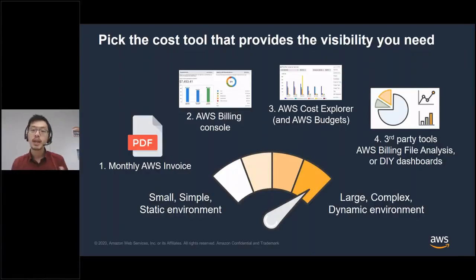But on cloud, that changes a bit, because it's much more dynamic. And the more dynamic it is, the more you want to use some more advanced tools. So I recommend starting with number 3, which is Cost Explorer and AWS Budgets, which gives you visibility and notifications as well.